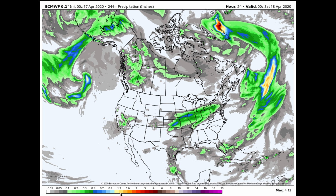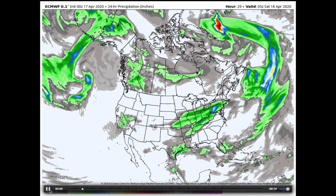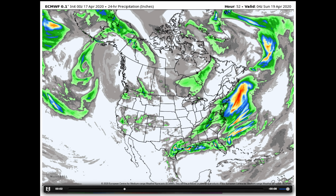In the short term, though, let's look at this loop of 24-hour precipitation. Again, it's going to start off with this little wave making its way through, bringing the very light snow, very light rain to the prairie as we head through the next 48 hours or so. But then you see things coming to an end.